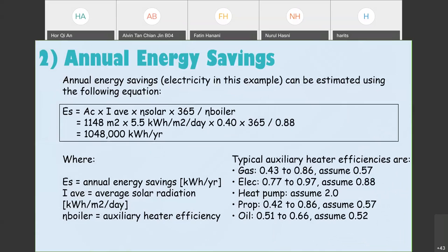So why do we use 0.88 for the boiler efficiency? Because, as I said just now, we use electricity. We can see the typical auxiliary heat efficiency for electricity is assumed to be 0.88. So we chose 0.88 in this calculation.